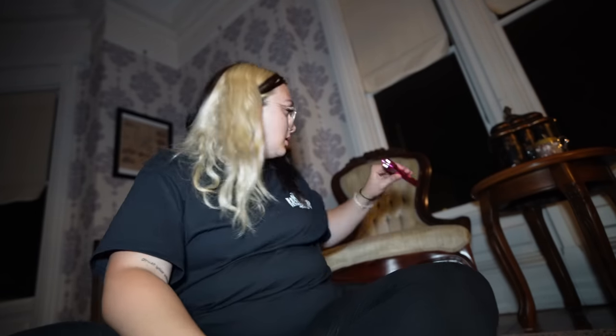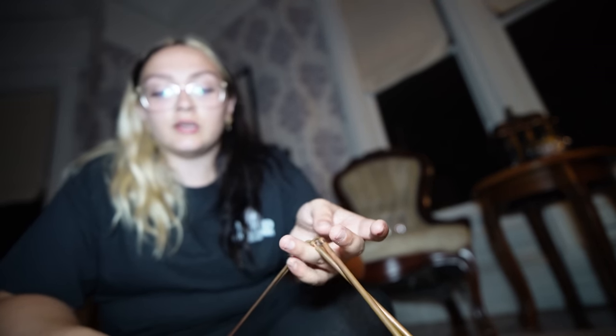Let me set up these flashlights. I got some flashlights behind me, so if they go off, you guys will see them. I'm gonna do a dowsing rod session. I don't think I properly introduced myself, and I apologize for that to any spirits that I may have disrespected on accident. My name is Kalei. Why is this blurry? My name is Kalei, and I can promise you I come with the utmost respect for you.